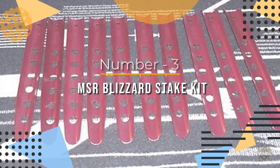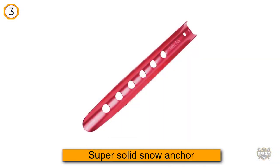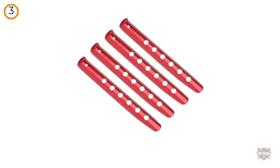Number 3. MSR Blizzard Stake Kit. The MSR Blizzard Tent Stake makes for a super solid snow anchor, holding an average of 65 pounds of force when buried as a deadman anchor.